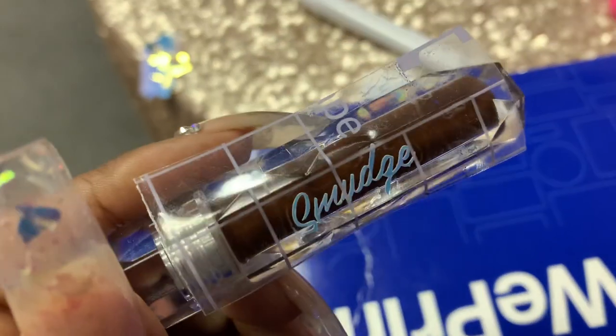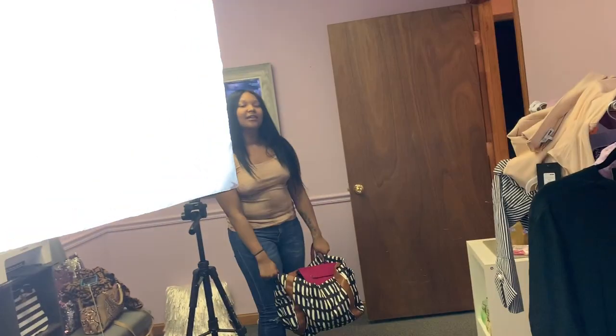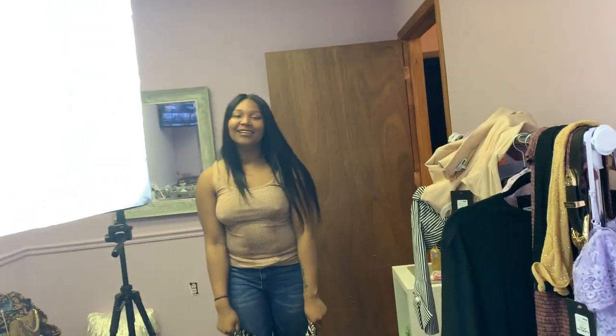Transferring these over. It look cute. Process of what? Doing my face. You don't want to do the whole process? No. Well, you want to do your face.